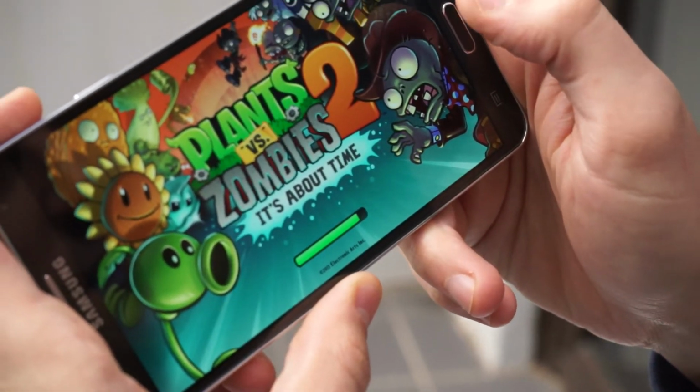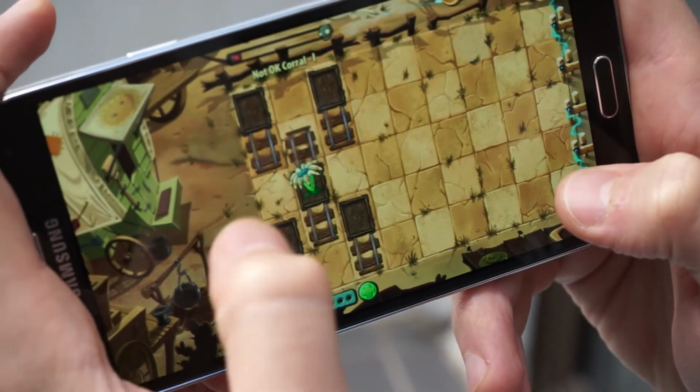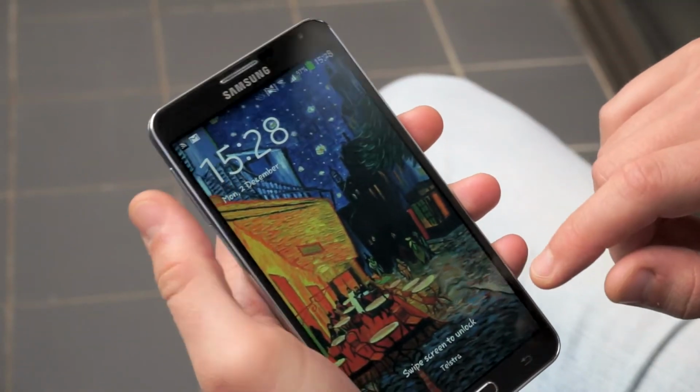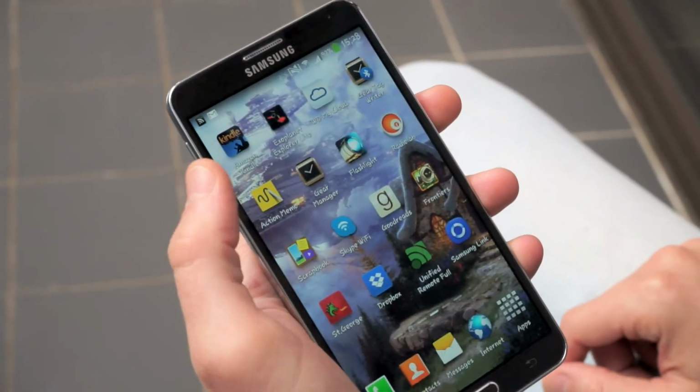The screen itself is really good. It's a 1080p panel, so it's the same number of pixels as in a Galaxy S4 or HTC One, spread out over a larger area, but despite that you still don't get any pixelation. I think it's still got something like 386 pixels per inch, which is more than you'll get from an Apple Retina display on an iPhone. This is probably the best handset Samsung's ever released.